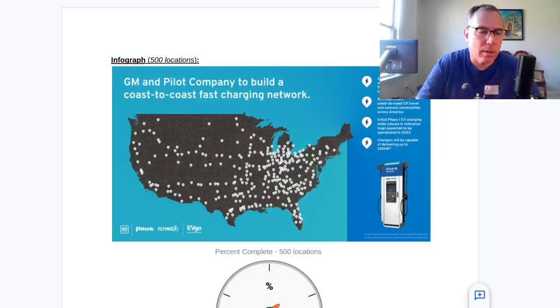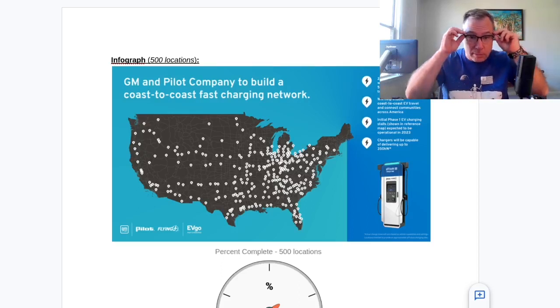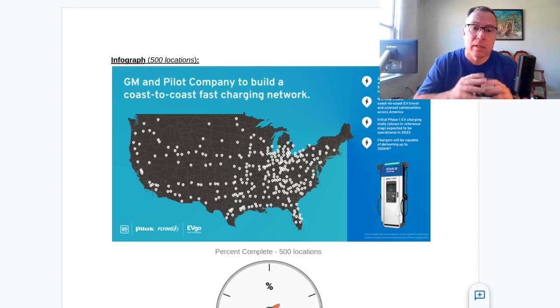Just a quick update on the Pilot Flying J Ultium DC fast charger implementation that's going on. It's only been a week since my last update, but there's been a lot of activity. Not in the number of sites that have become active and available, but a lot of the blank spots are starting to get filled in.